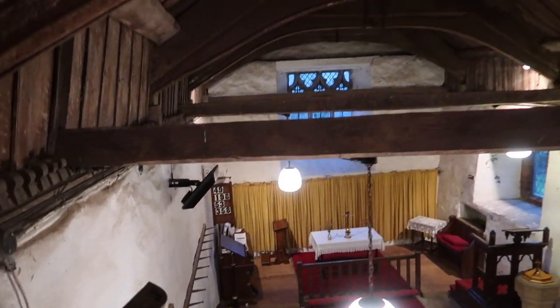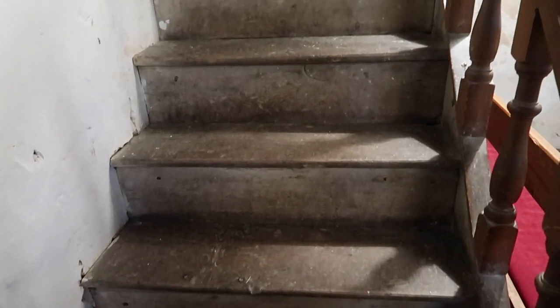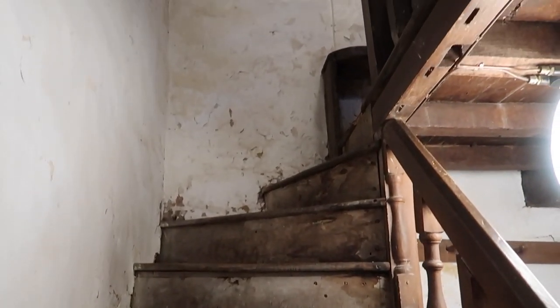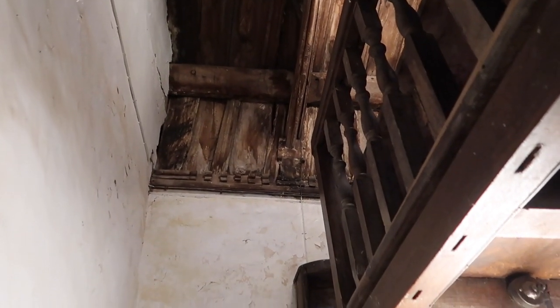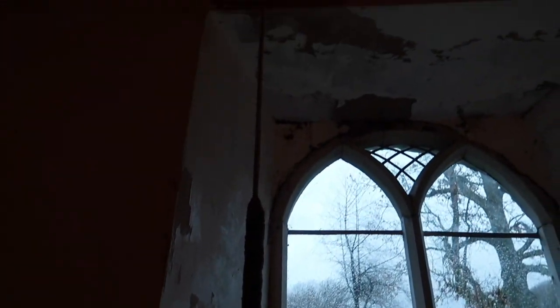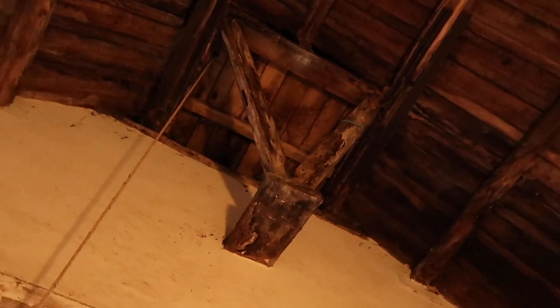But this place is literally out in the middle of nowhere. Can you buy it by chance? There's just one bell pulley there. I wouldn't like to go up there and stand up there. Check out the bell, that's for sure.